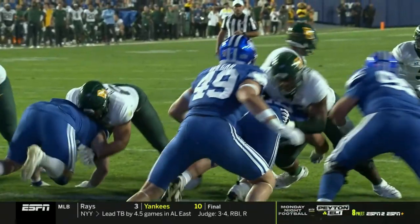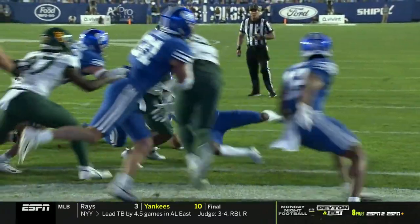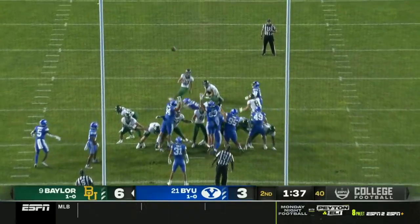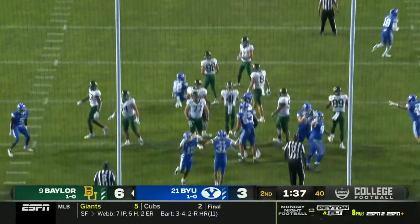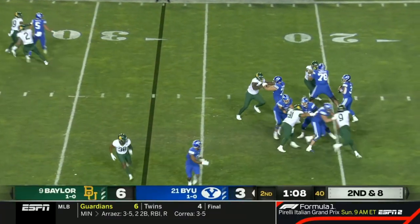ISO lead play. Man, what are we, 1970? I mean, you don't see this very much, especially in college football. But Quaylen Jones. 1:37 to go in the first half. And the extra point is no good. Execute at a much higher level than they have thus far.